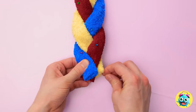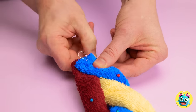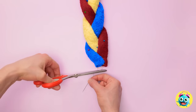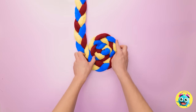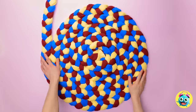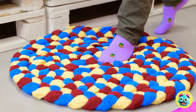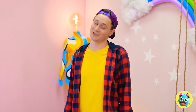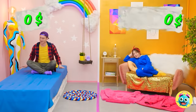And I'll sew this end together. That's it! I'll tidy up the thread. Next, I'll roll the towel around itself. I'll make it into a large circle. My own handmade rug! It feels so soft. Admit it, you're impressed. I prefer a life of luxury.